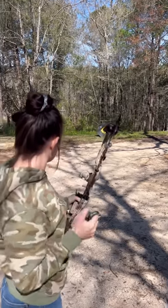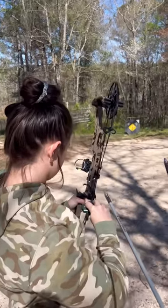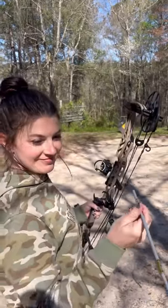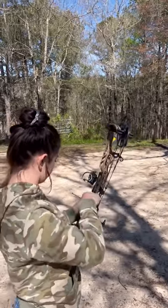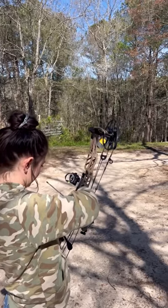All right, you just about. Try another one right there. Just be careful, because you about to hit the, you got them stacked in there tight. Let's see how tight you can put four of them at 20 yards.